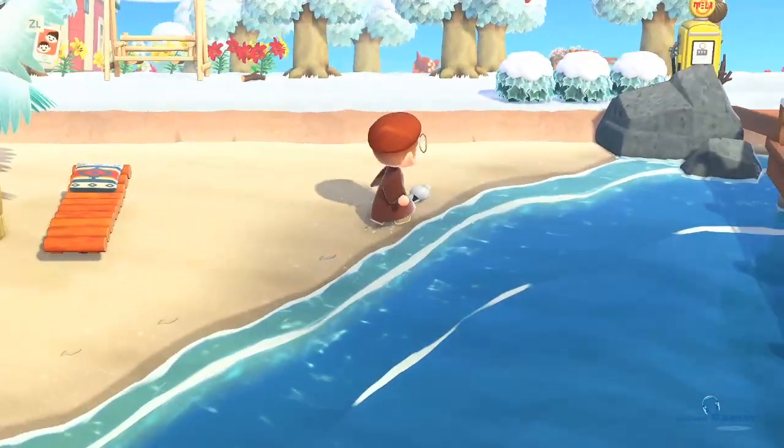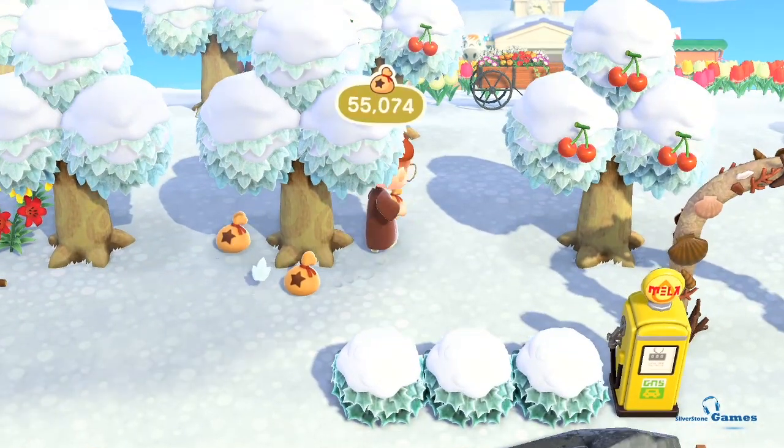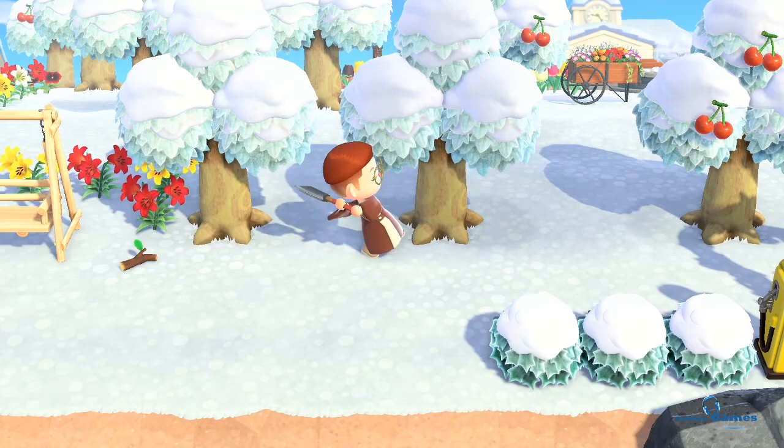It's okay. A lot of... Oh, here's another money tree, by the way. So, I feel a little better. But let's chop this down.